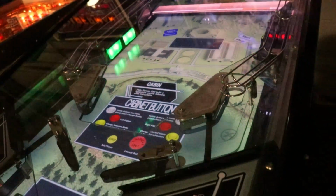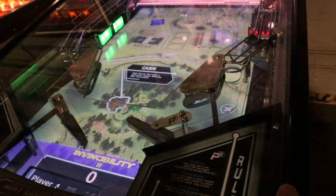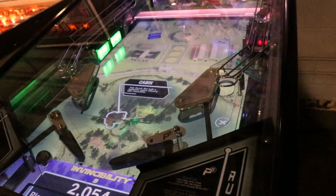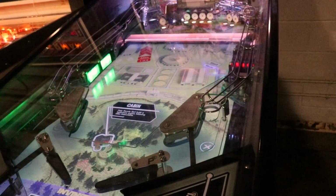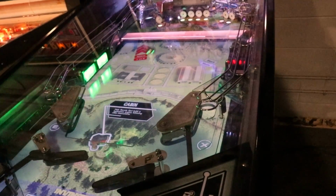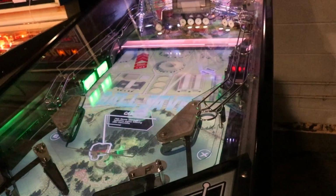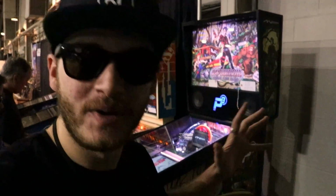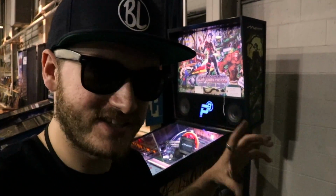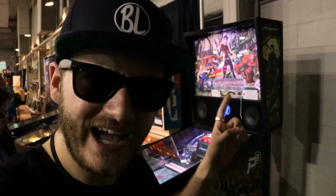Okay, we gotta press, there's a button to launch the ball here. Wow, trash. Drain the ball. I'm embarrassing myself. I will say, that thing looks and feels way different from a normal pinball machine, but it is a lot of fun. It's a totally different experience. And if you ever have a chance to play a game like this, highly recommend it.